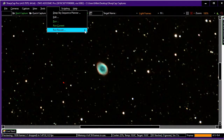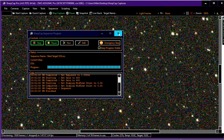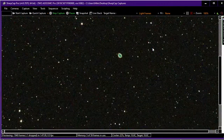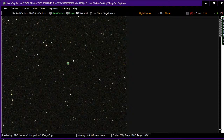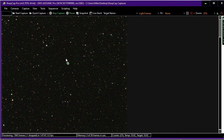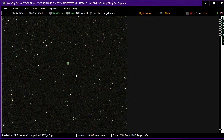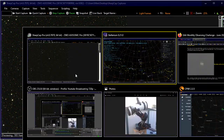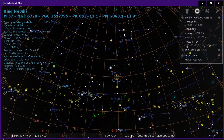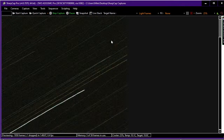Cool, well, that's fun. All right. Let's put this back out. The Ring is just tiny. If you look at it through a telescope, it actually just kind of looks like a fat fuzzy star through binoculars or a low powered scope. You can't even resolve the ring very well. But let's start with M92. We'll do two globs.